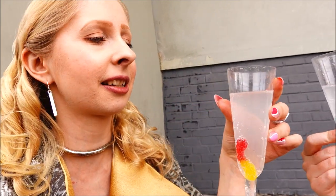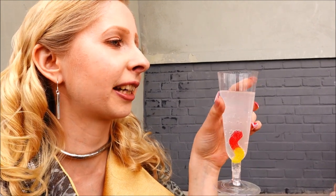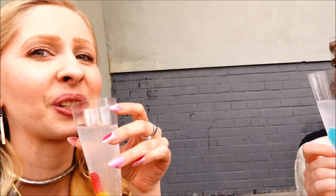I mean, I like it really. It tastes like mojito, but without alcohol. And we put some gummy worms in it, and they make this fizzy. So I think they are the best thing to make it look like a real deal. Cheers.